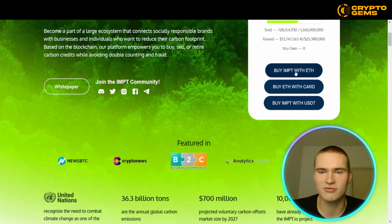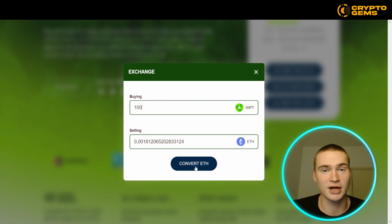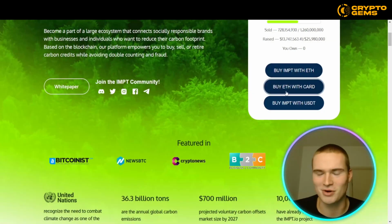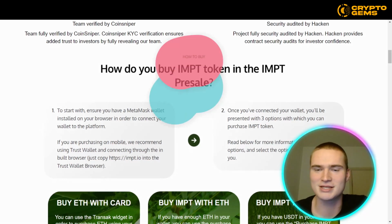And then when you click that, for example, you just enter how much IMPT you would like to buy. So for example, 100, then you click convert ETH and it will bring you straight to the wallet to actually perform that transaction. If you want to buy ETH with cards, what you can do right here is you fill in your card details, and then you can buy that and then convert that into IMPT tokens. Another guide is also right here on how to buy, again, on their website. But that is a full overview of what IMPT.io is and how to actually participate in the pre-sale.